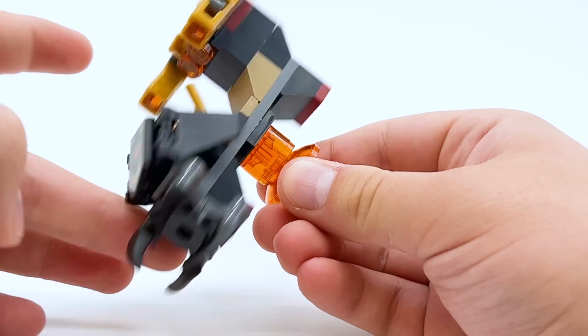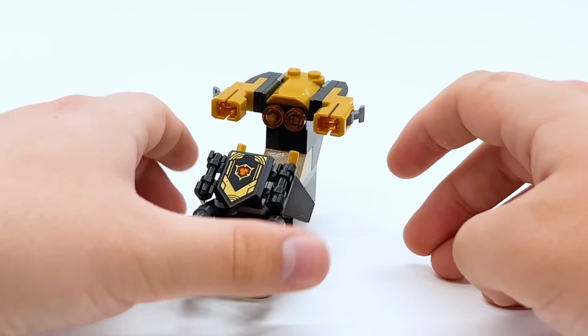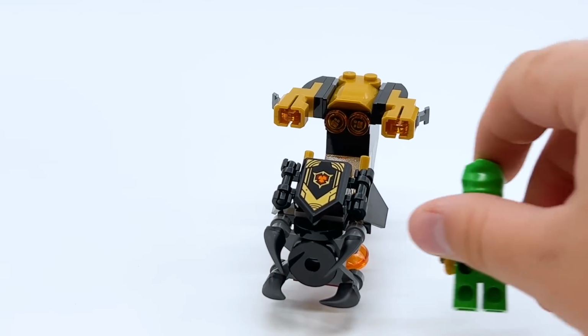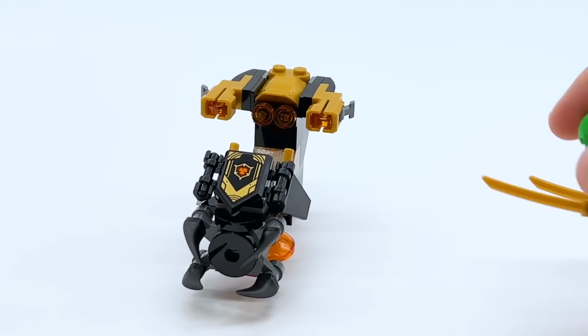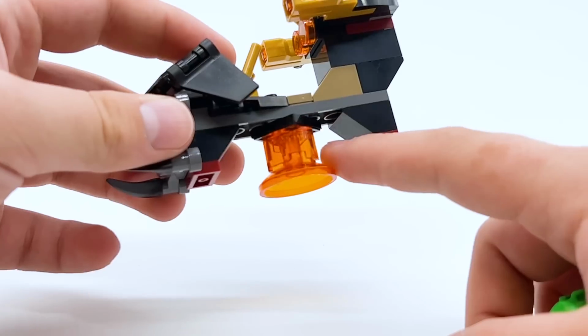But you can see it's connected and able to rotate very easily. So this stand makes it very easy to display, but then you can also just have fun spinning it. So if you're imagining the ninja in a fight with Ras or whatever, you can have him come up and hit the vehicle and that'll cause it to spin. I don't know, it's a little thing, but just adds more playability to the build. And if you don't like it, you can very easily just remove the rotating piece and just use the trans orange stand on its own.